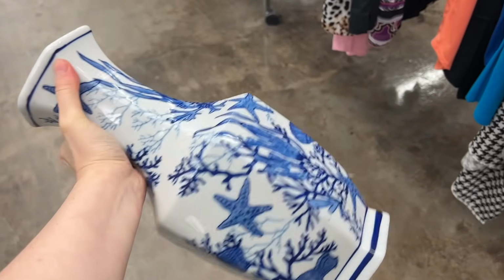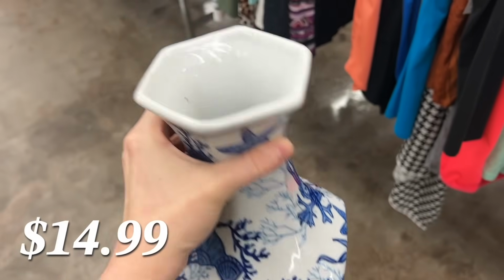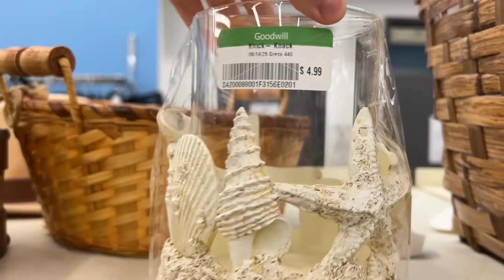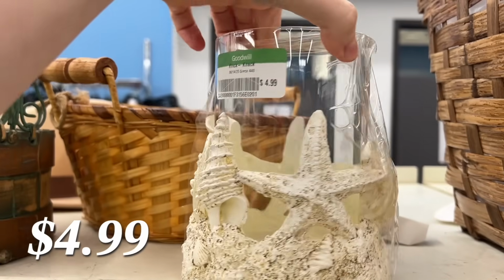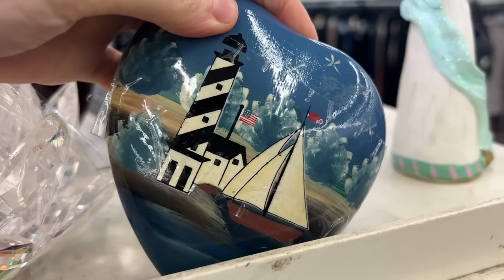Alright y'all, I didn't have anything specific on my thrifting list today. I mean, I would love to find a larger oval or rectangle blue and white transferware platter. Vintage of course, but that might be a little hard to come by.